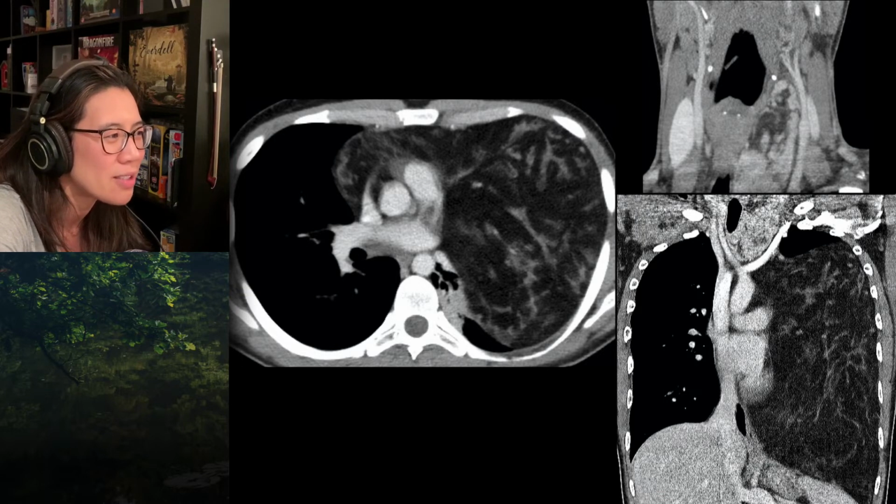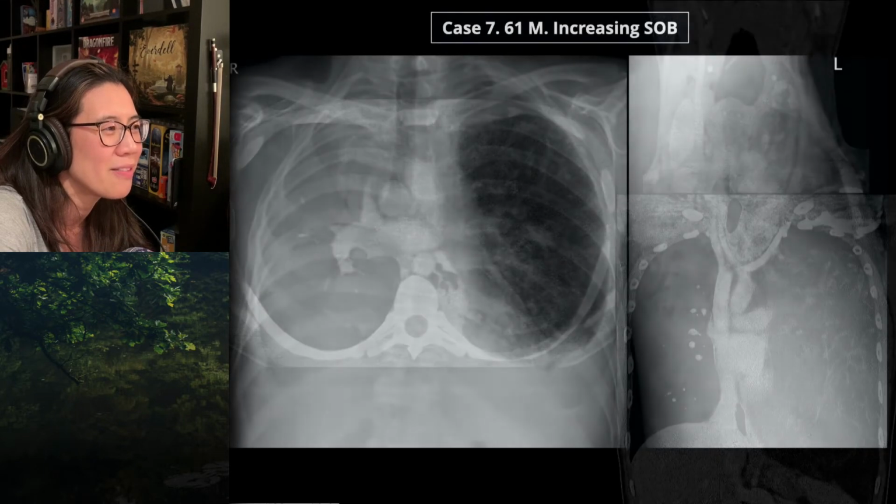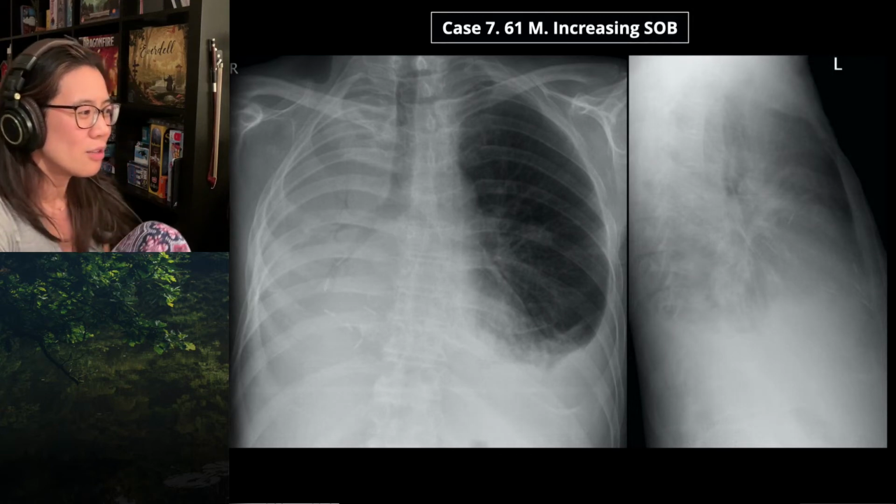Did they resect all this? Yeah, it was resected. I'd imagine they'd have a high recurrence. I don't think it's a particularly difficult operation, other than it's a lot of stuff to get out. All right.